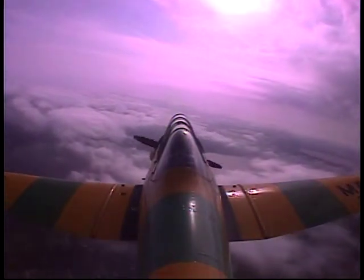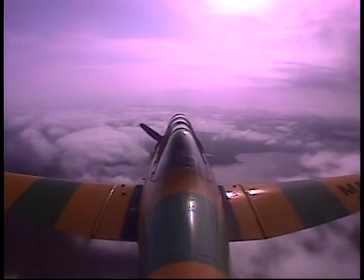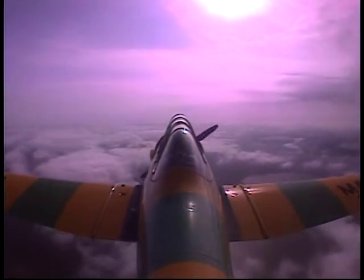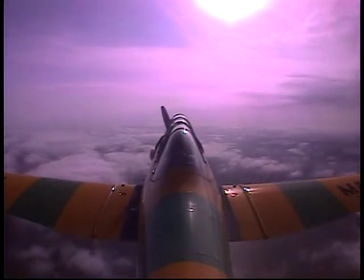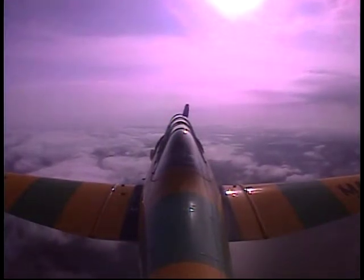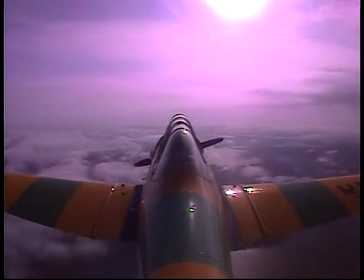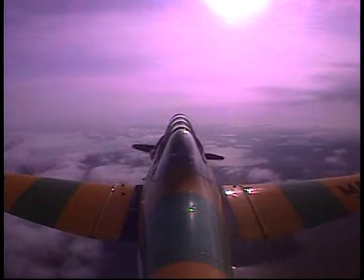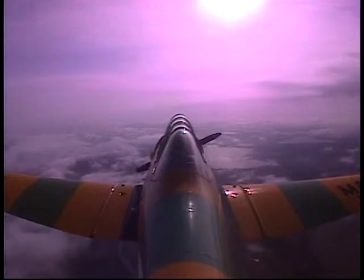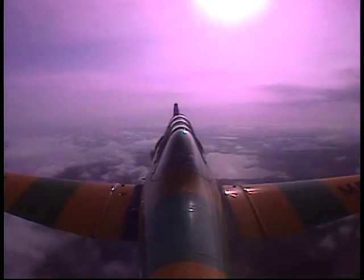Looks good here. We'll go straight ahead. And now what I want you to do, we're going to raise the nose just a little bit. A little more. Right there is where you want to hold it. And we're just going to cruise, climb up to about 5,500 feet. Winter Haven's off to the right. It's a city where the winter population doubles what it is in the summertime. All the snowbirds come down.